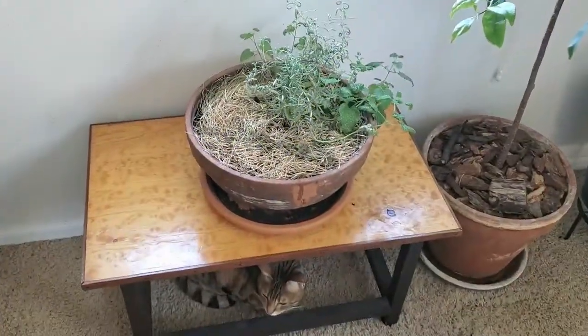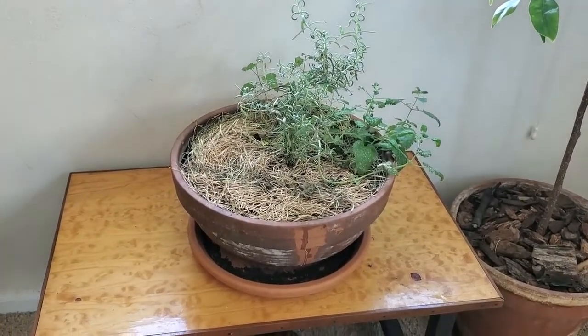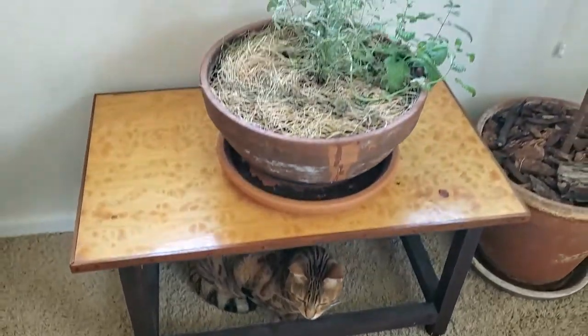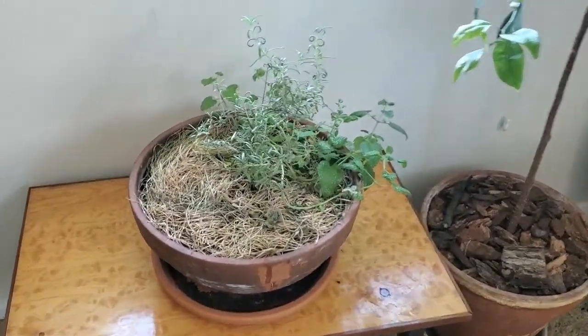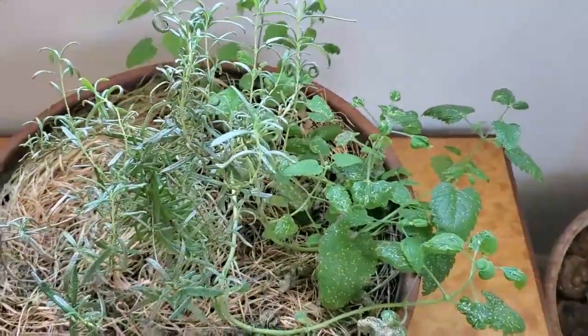Alright, so here's our cat's little garden. Need some grass. Just finished it all. Yeah, need some grass. But she has some rosemary in there and some catnip.